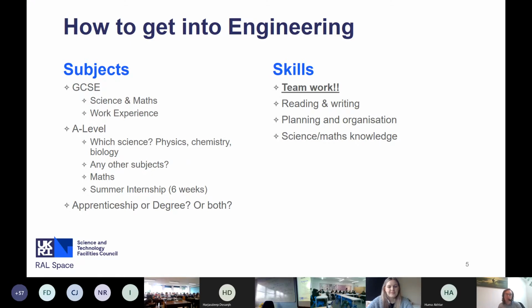Or you might choose to do a degree, and a degree is for people who are feeling more academic, who prefer those reading and writing skill sets. I did a degree. I got a degree in physics, but it's a choice. You know, there are lots of choices in front of you, and if you start thinking about them, then that's great.